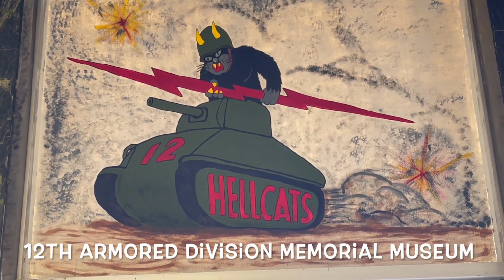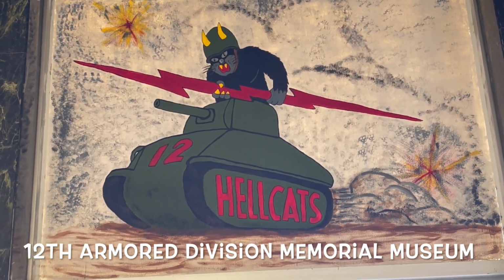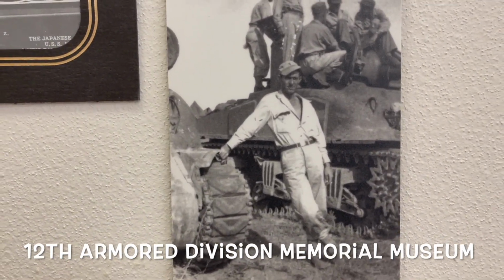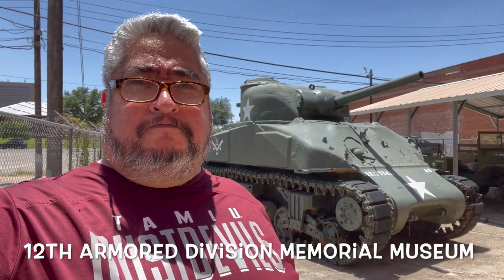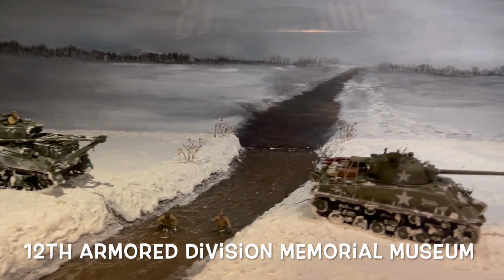I like looking at old uniforms, but I thought this Hellcat was kind of cool. Look at that kitty. Don't mess with that kitty. And I love this guy. For some reason, this photograph really spoke to me. He's just there being a classy guy on a tank. They also have a tank outside that you can go look at, and plenty of dioramas.